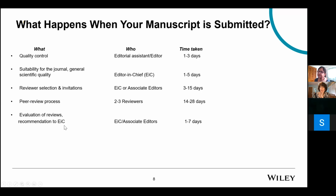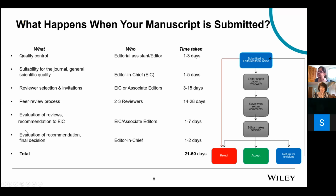Then of course, after this is the final decision process of editorial decisions, something that I think all of us are traditionally aware of. So this is nothing new. Nothing has changed, at least in this process, if you're going the traditional way.